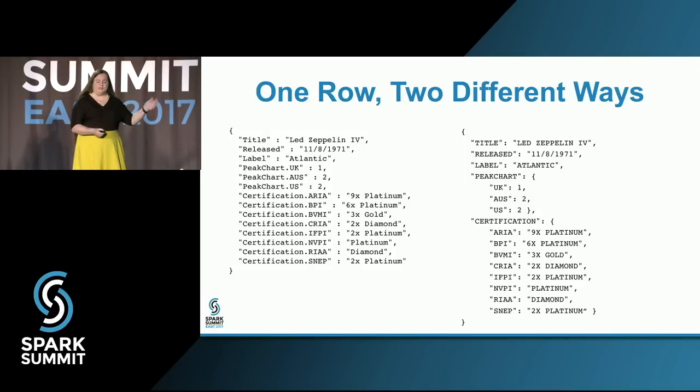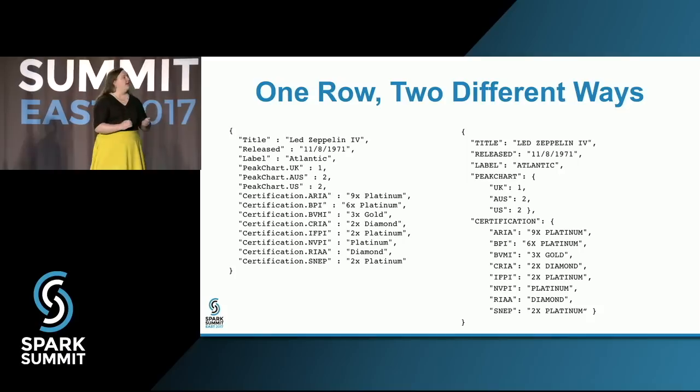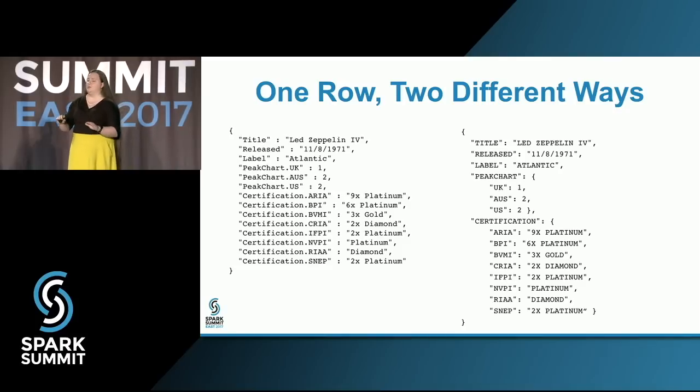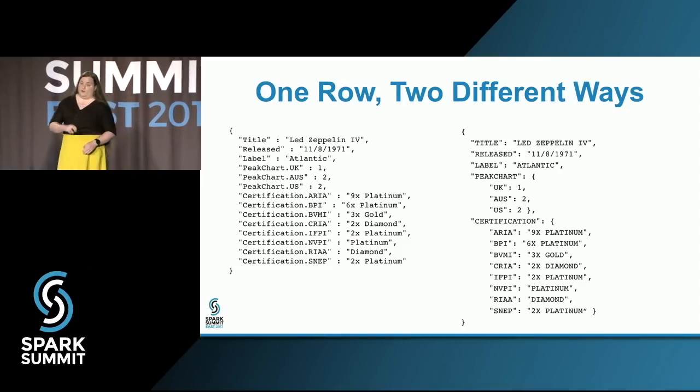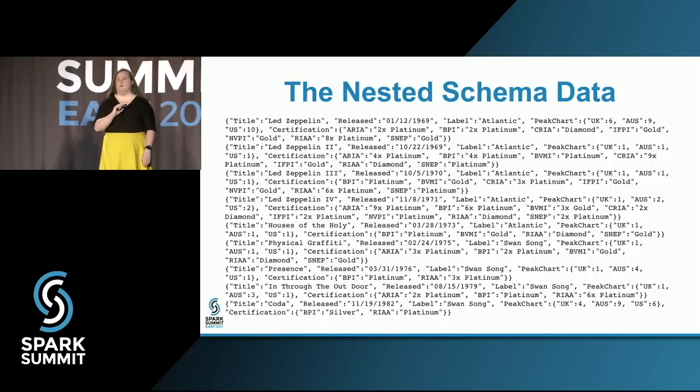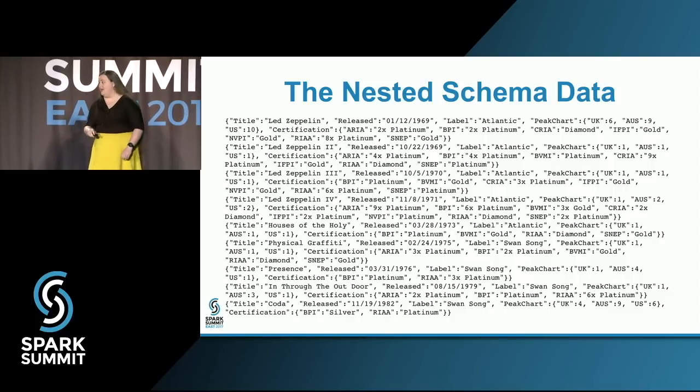I'm going to use a flat schema and a nested schema. I'm going to hammer on this nested schema point because one cool thing about Parquet is that it can handle arbitrarily nested data. Here I'm just doing some really simple string to int, string to string maps, but it can handle arbitrary nesting as far as you want to take it. So for illustration, here's a really ugly TSV. This is my flat data. And this is my JSON data, and it looks even worse in slide format.